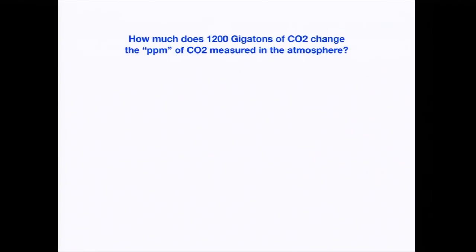Now, how much does carbon dioxide, measured in terms of the parts per million in the atmosphere that we may read about, change if I stick 1,200 gigatons of CO2 into the atmosphere? Well, that turns out to be very simple to calculate as well. We figure out how much the atmosphere weighs by taking the surface pressure, which is 15 pounds per square inch, the pressure at sea level, and we multiply it by the surface area of the sphere of the Earth, which I won't bother writing out here. And what you find out is that the atmosphere weighs 5 million gigatons.